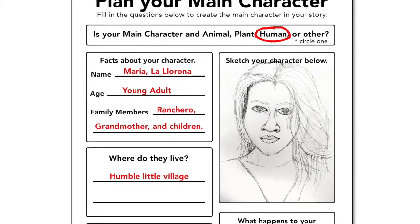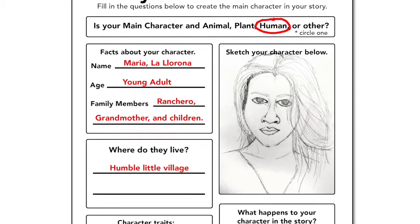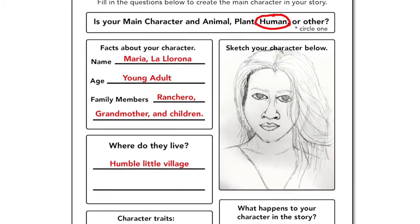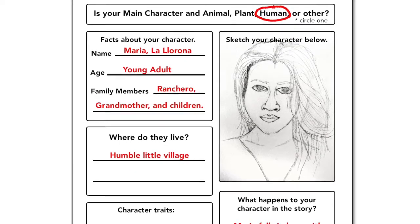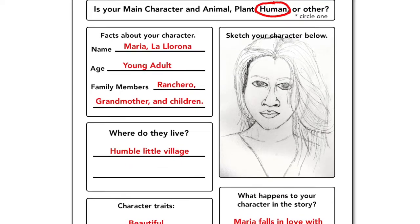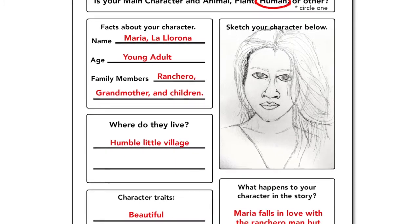Let's come up with a name for a character and an age. In this example, Maria is our character's name, but she's also known later in the story as La Llorona. Her age is a young adult. Her family members in the story include a ranchero, or a cowboy, a grandmother, and her children.